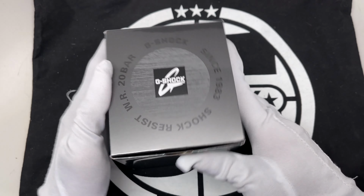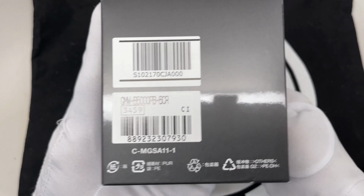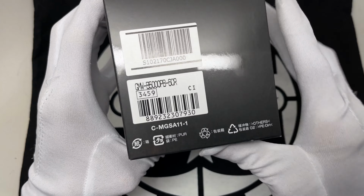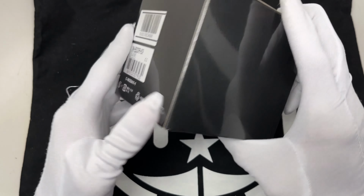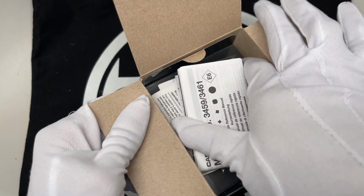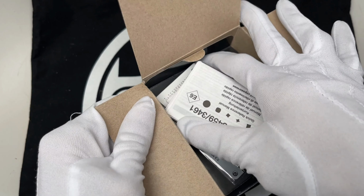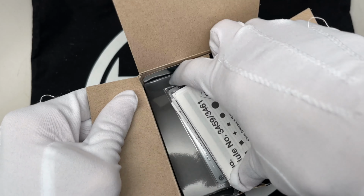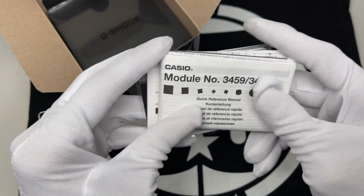Alright guys, we have the GMW-B5000, the PB-6. There's a SKU right there, the model number 3459 module. This one is gorgeous. I was sleeping on it. Finally decided to get it, but now I'm woke. Like my kids like to say, you're sleeping. But now I'm woke. I finally got my hands on it, and this one is a beauty.